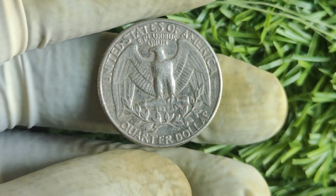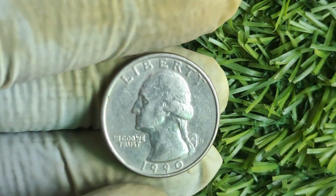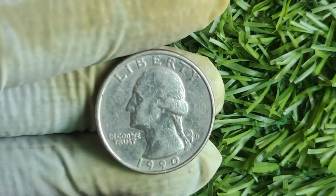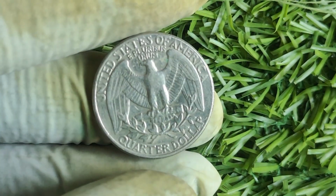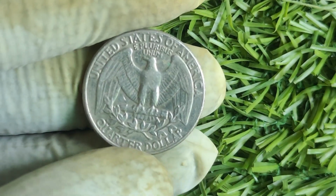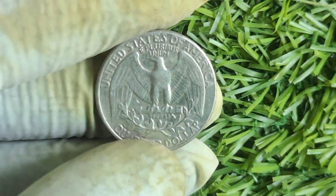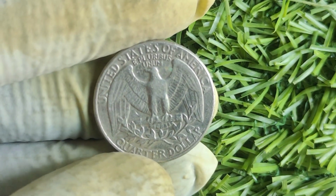We're talking about one of the most sought-after coins in the world of coin collecting, the 1990 D Washington quarter. This humble coin, which once circulated in everyday transactions, is now commanding an astonishing market value of $1.5 million. So grab a cup of coffee, settle in, and let's dive into what makes this quarter so valuable, how to identify it, and what you can do if you find one in your collection.